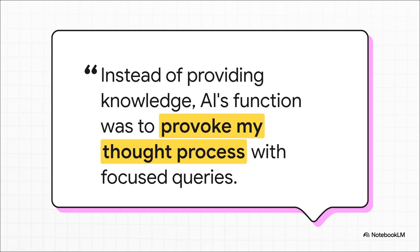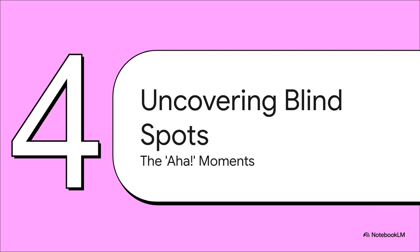Wow. This quote just nails the transformation, doesn't it? The students were intentionally using AI to provoke their own thinking. They weren't looking for answers to copy and paste, they were looking for questions that would spark a whole new idea and challenge everything they thought they knew. And this partnership, a person using a framework, talking with an AI designed to ask tough questions, led to some really profound personal discoveries. These were the true aha moments. The moments where real deep learning actually happens.